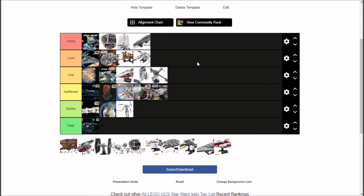Yeah. So it's quite industrial, and it's probably one of the only UCS sets you could actually give to a child and they could play with it. There's not many parts that will just fall off this. Yeah, it's ridiculously well built, and there's no random bits of detail that are just going to fall off like other UCS sets.